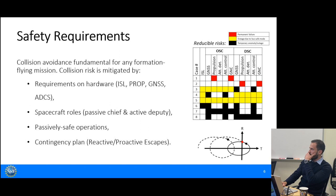Going further in depth into this safety requirement, as I said, we have multiple possible failure instances in this mission, mainly hardware failures of multiple subsystems, the combination of which generates possible contingencies which have to be located in the risk matrix and mitigated and brought into the safe yellow or green area. To do so, we have thought about multiple ways of mitigating consequences, which are passively safe operations and contingency plans, as reactive and proactive escapes to bring the formation into a safe configuration if something bad happens.